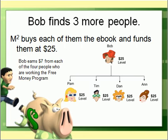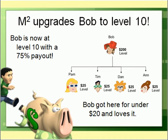Now Bob goes out and he finds 3 more people. M Squared's going to buy each of the books and fund them at level 3, or $25. Now Bob just made $7 for each of these 4 people because they're underneath him. Now Bob has his 4. We're going to upgrade Bob to 75% payout, or level 10. Now Bob's super happy because now he's at the highest level, and when he goes out and promotes, he's going to make 75% every time somebody funds.